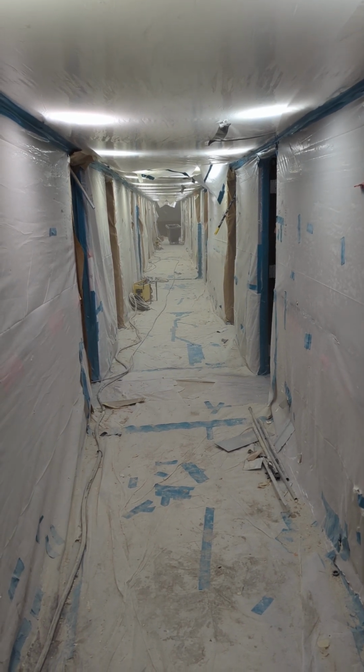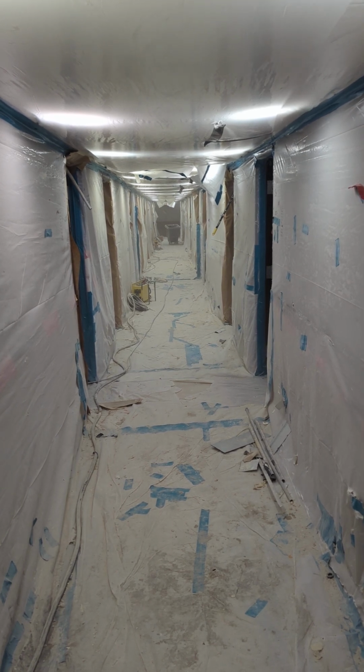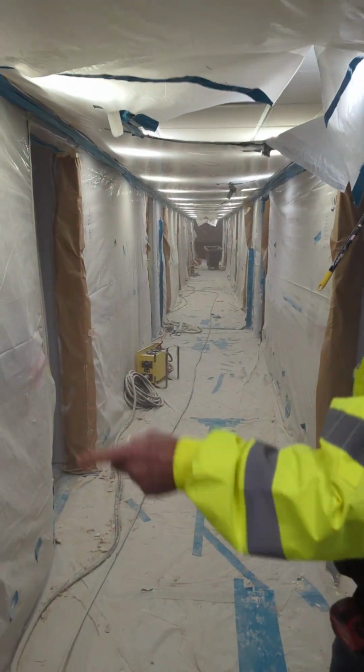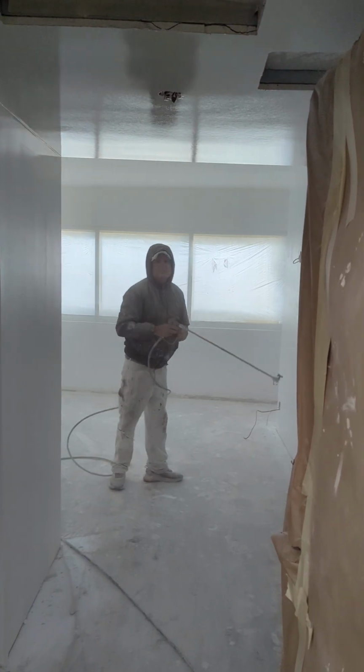Okay, so Joe, are we able to go down that far because of all the painting, or do we have to kind of stay on this end here? No, we can go down. Okay, we're gonna take a walk. Here we go. This is the 10th floor. I can smell the paint. Go right in here, painting away. Oh yeah, there you go. Look at that. That's how you paint.